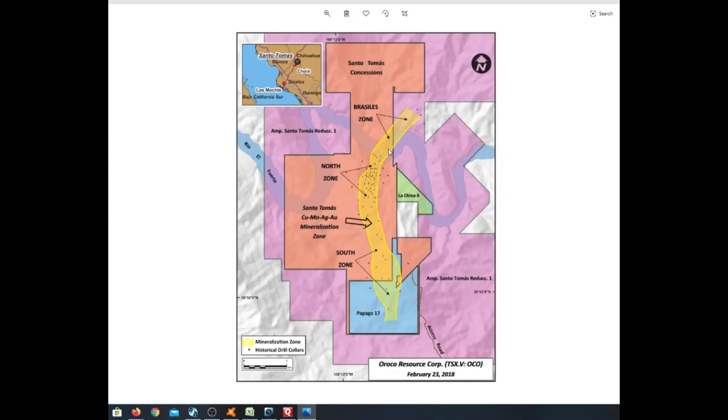So if the rumors turned out to be correct, that this area contains even higher grade than what we already know is in the north zone, I think $5 per share would be history. Now, if I was paying $5 per share for the stock today, counting that there is something here based on some rumors or the scuttlebutt that I did, then I wouldn't necessarily be interested in this.